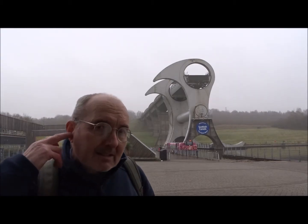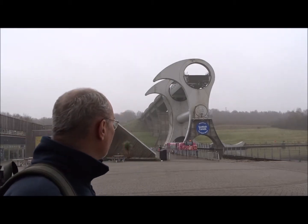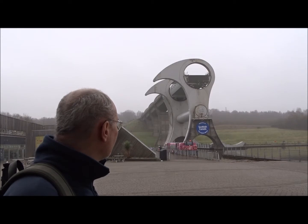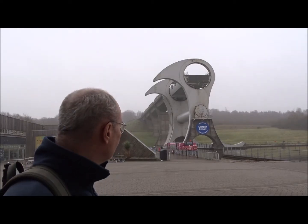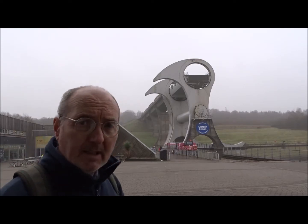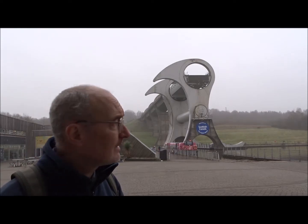That's if we're able to see anything, that is. Well, that's another angle on the Falkirk Wheel. The mist that's come down there is actually a wee bit wet. Why can't we have dry mist? That's what I want to know.